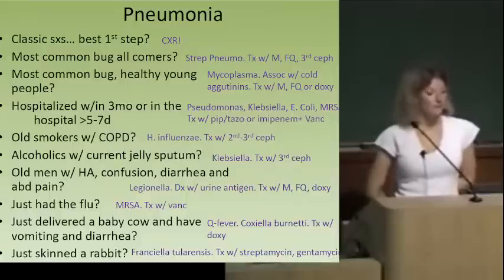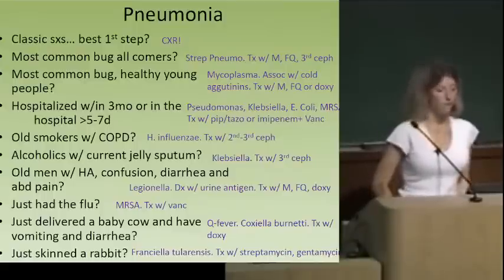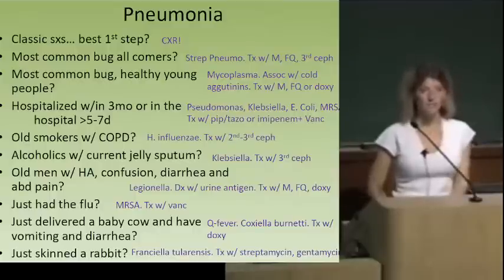If the patient is hospitalized within 3 months or is in the hospital for more than a week, we start worrying about HAP, hospital-acquired pneumonia, or healthcare-associated pneumonia. And those bugs are a little bit different. What bugs are we worrying about there? Pseudomonas, Klebsiella, E. coli are the main ones. And the treatment's a little bit different there as well.